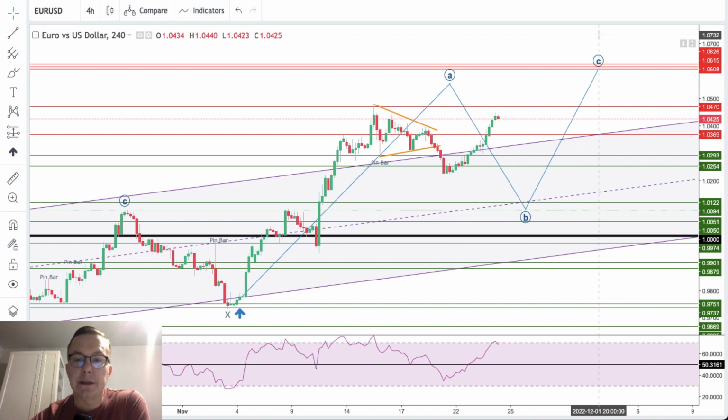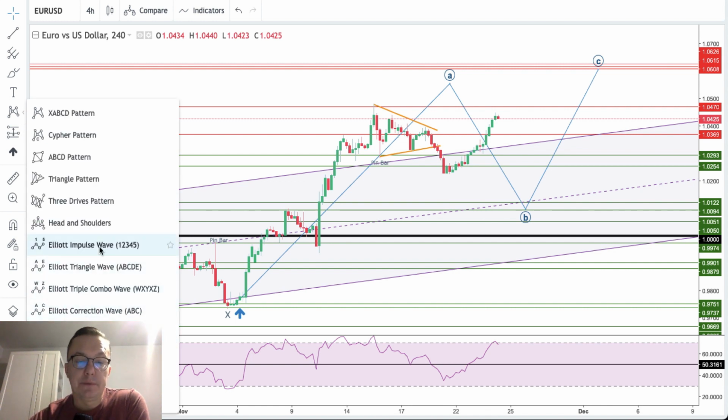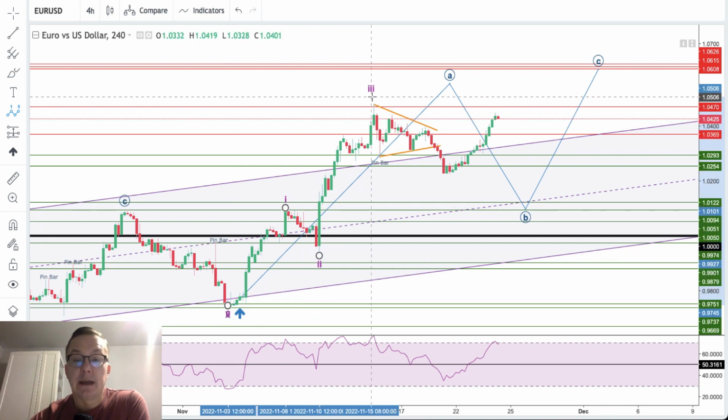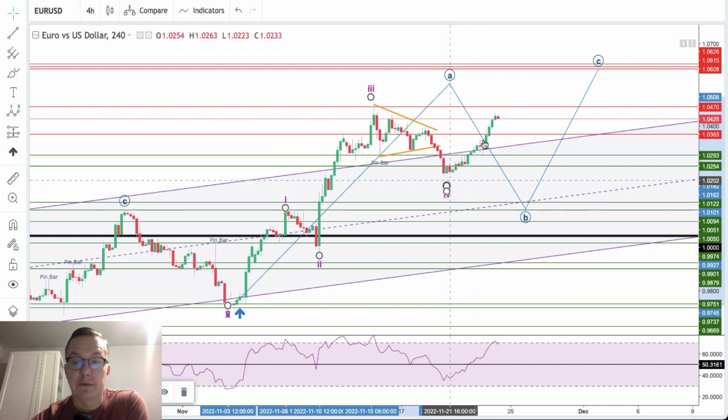So we are finishing our complex ABCX complex corrective scenario as a zigzag. The last ABC is a zigzag, and we will see later on what that will be in the future. However, if we try to count the last 1, 2, this is 3, and it's even better to count it as 3 because there are 1, 2, 3, 4, 5 waves. The fifth is the shortest one. That's possibly 4, this is the bottom for wave 4.